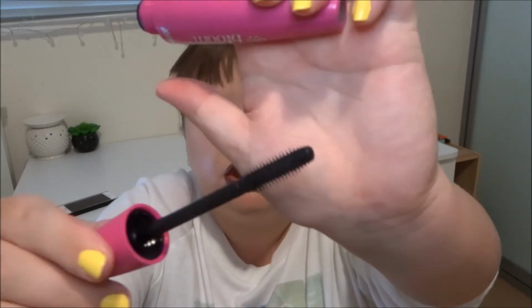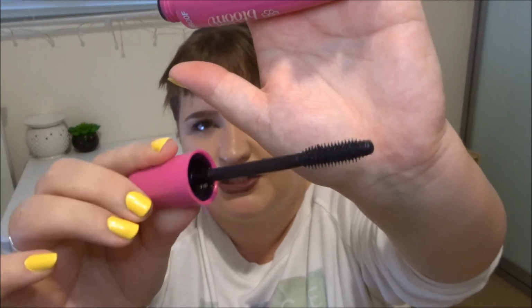But this one doesn't. I have this Covergirl Full Lash Bloom mascara. Is this the one that Katy Perry helped market? I know she's got her own line of stuff with Covergirl, but I'm pretty sure this is the one she helped market. I picked it up one day because I thought, okay, new Covergirl mascara. I love Covergirl mascaras. You can't go wrong with them in my opinion. And the brush has slightly longer bristles than the traditional Lash Blast and Lash Blast Fusion. So I thought this would be absolutely amazing, and it is.